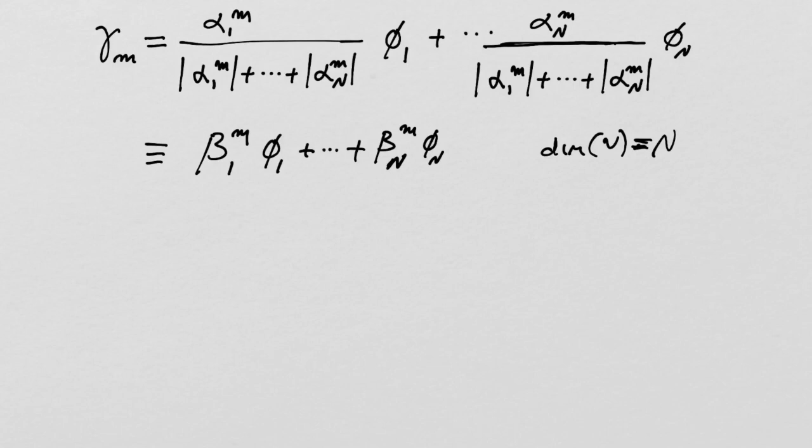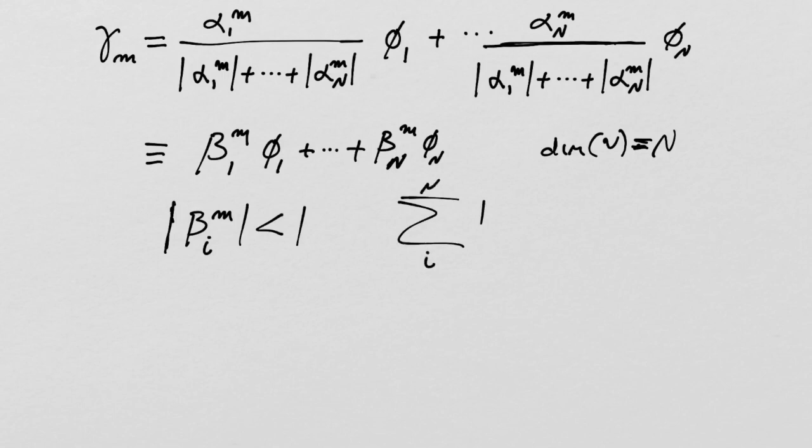Now what's interesting about this is that, first of all, if you look at the way these coefficients are structured, since the sum of the moduli is in the denominator and only one of the moduli is in the numerator, we definitely know that for each of these beta m's, the absolute value of those guys has got to be less than 1. So that's important. And it's also true that the sum of all of the moduli of the beta m i's is actually going to equal 1. And that's not too hard to see.